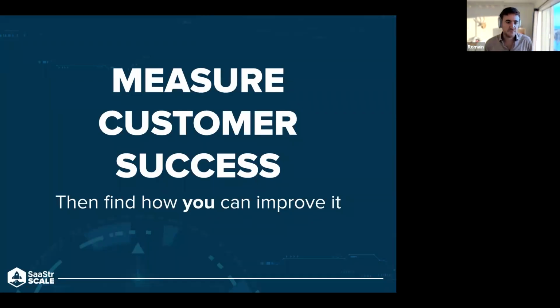So yeah, that's the third point I wanted to make: it's not only about acquiring customers, it's also about measuring the customer success and then finding some of the ways you as a business can improve the success of the customers.